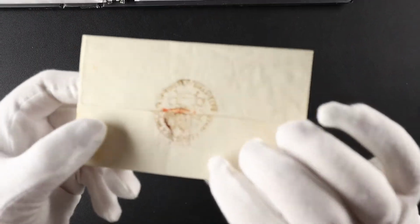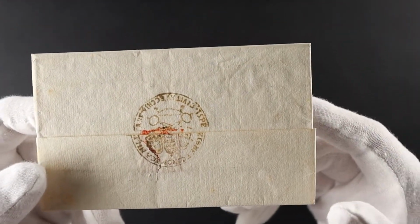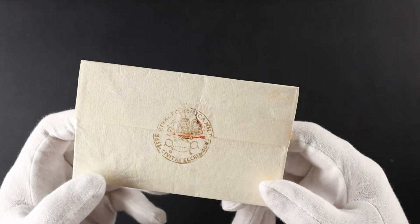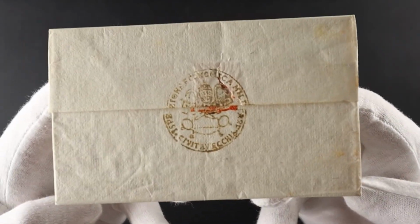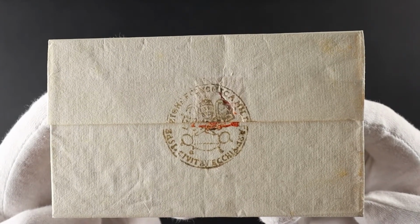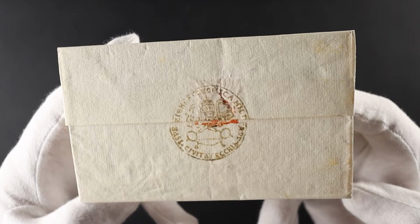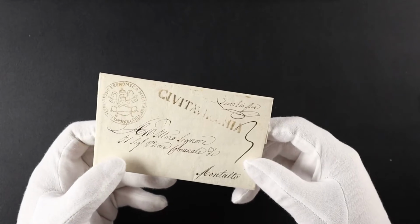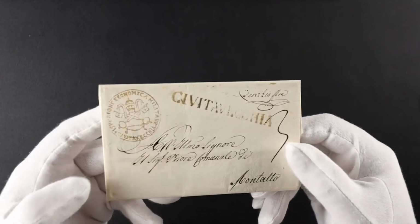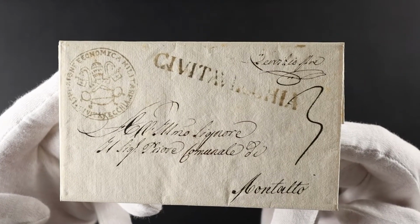Right. So inspection. Economica Militare. Wow. This thing is really nice. Oh boy. Beautiful cover.